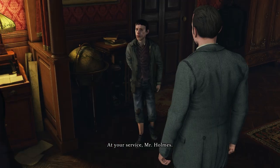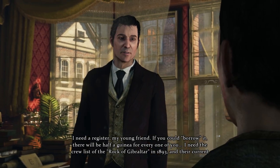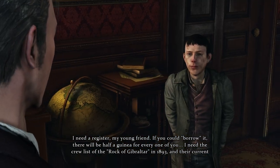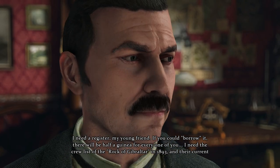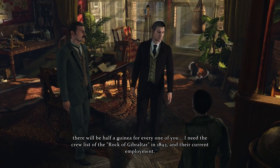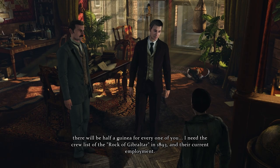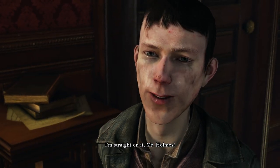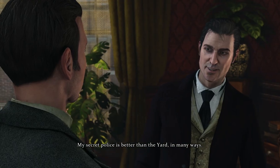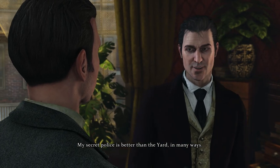Doing my job! At your service, Mr. Holmes. I need a register, my young friend. If you could borrow it, there will be half a guinea for every one of you. I need the crew list of the Rock of Gibraltar in 1893 and their current employment. I'm straight on it, Mr. Holmes. Do you really think they'll find it, Holmes? My secret police is better than the Yard in many ways.